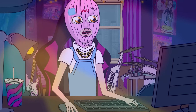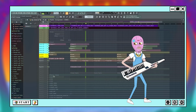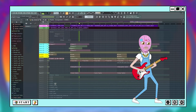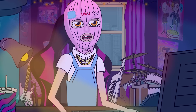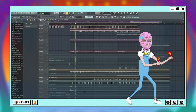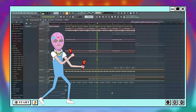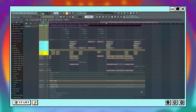Additionally, we have this synth to really build some atmosphere. I also added this extra guitar topline part just to add to the vibes. Finally, we have some extra perks, shakers, and even a tambourine, again just to elevate the overall groove of the drums. And yeah, that pretty much covers the instrumental.